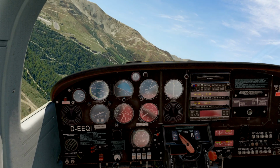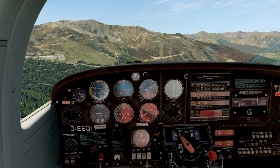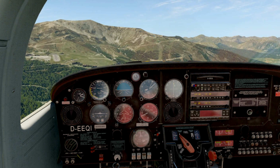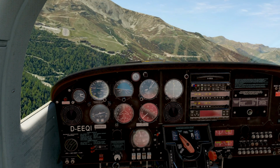So we're turning in for finals. I'm going to start dumping flaps down soon. This is my first landing on this Courchevel airport. Did I pronounce that right? Courchevel? Anyway, let's see how I get on.